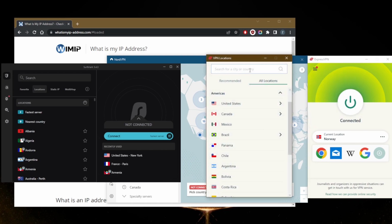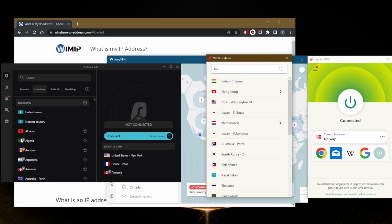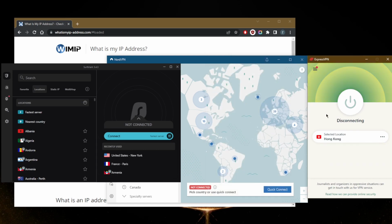Okay, so all you need to do is just go to Hong Kong, and connect to the server. Whatever VPN you use will do just fine. So let's go ahead and connect.